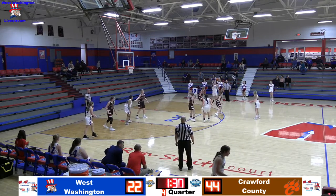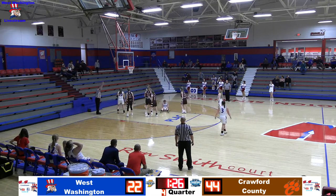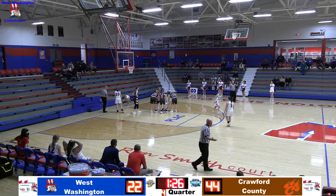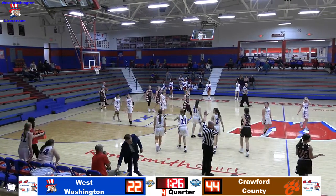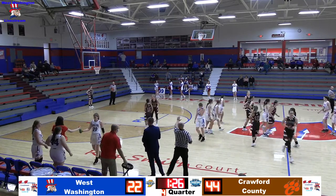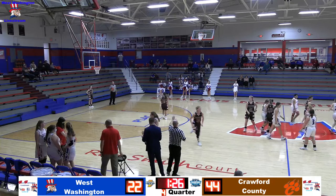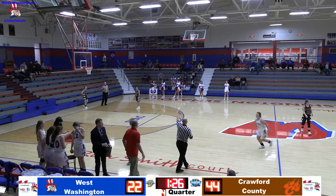Alandra now tries to dribble inside. Kicks it back out to Madison. Madison now gets into the paint. Tries to give it off for a bounce pass. Will be out of bounds, and it will be the Lady Wolfpack ball as now 4 substitutions for the Lady Senators and 3 substitutions for the Lady Wolfpack, as Madison and McKenzie both come out of the game along with Shelby and Alandra.